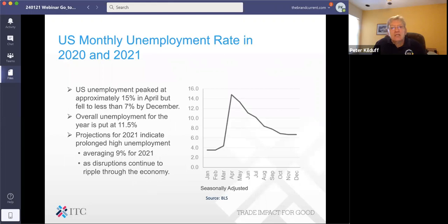So, having just talked about unemployment, here's the unemployment rate. Beginning of last year, a little below 4%, and then it starts to ramp up with the early impact of COVID-19, spikes at around 15% in April, but then comes down fairly steadily until just before the Christmas and New Year holidays, to a little under 7%. And it's estimated that for the year overall, US unemployment in 2020 averaged 11.5%. This is approximately double what it would be in a typical economic recession. And the projections for 2021 indicate that it's likely to persist at a higher level as disruptions ripple through the US economy.